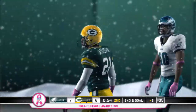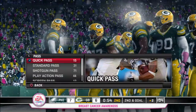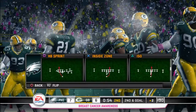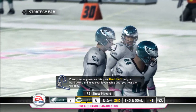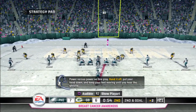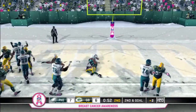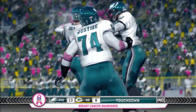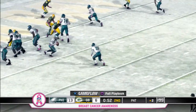Second down now following the incomplete pass. Power versus power on this play. Hand it off, put your head down, keep your feet moving until you hear the whistle. Halfback gets the ball, and he finds the end zone. So after the pick, the offense puts up points on this possession.